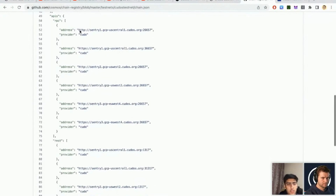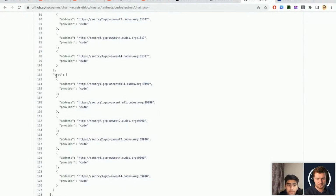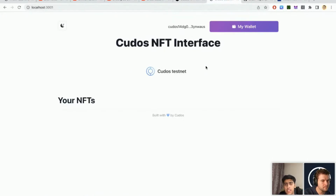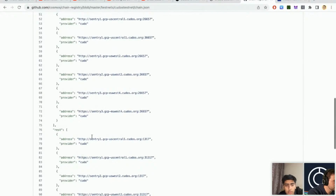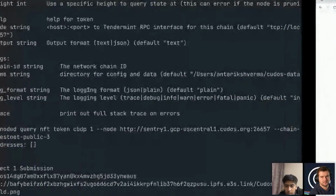Every Cosmos blockchain has an RPC API, a REST API, and a gRPC API. The API that we're going to use in our application, at least for querying NFTs, is going to be the REST API. So I'm just going to copy this link because this is the REST API that we require, which is the HTTPS version instead of the HTTP one. And of course, the RPC API that we are currently operating on is this one.